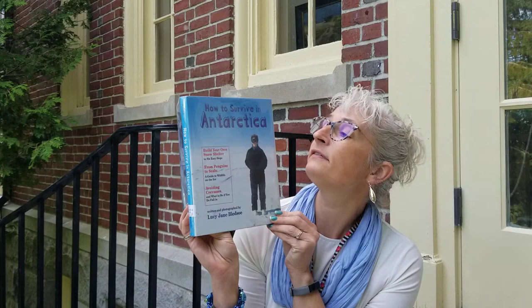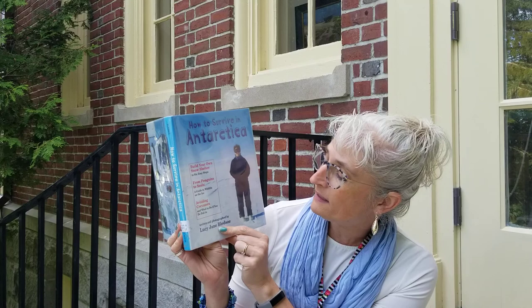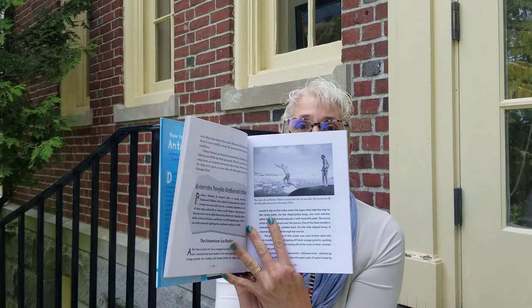This one, I'm going to show you this story. So this book is How to Survive in Antarctica. Build your own shelter, penguins and seals and wildlife, and then avoiding crevices. And this is by Lucy Jane Bledsoe. This is a nonfiction book about her travels in Antarctica, from doing things like taking a polar plunge to sharing how they go to the bathroom outside camp.